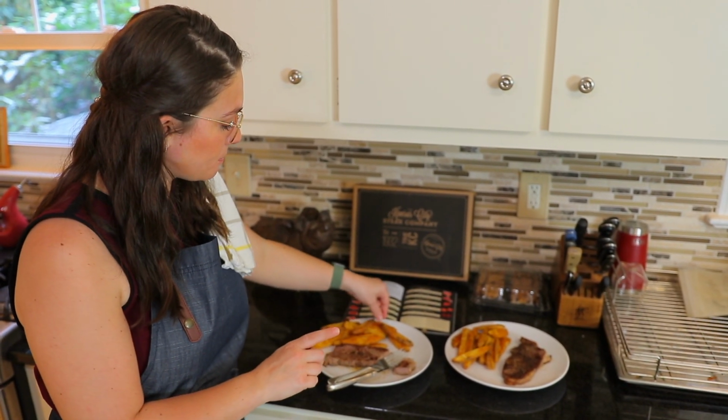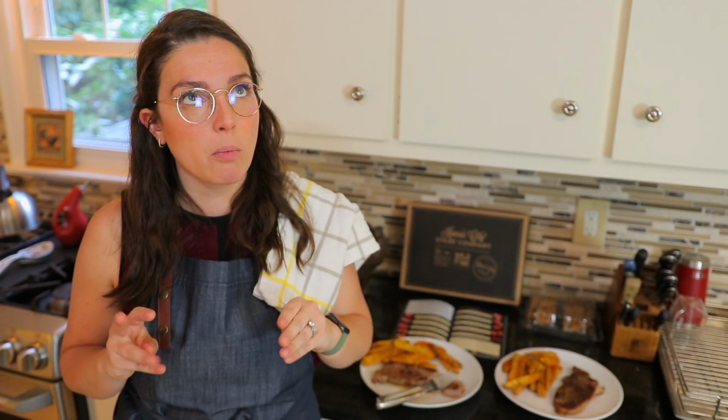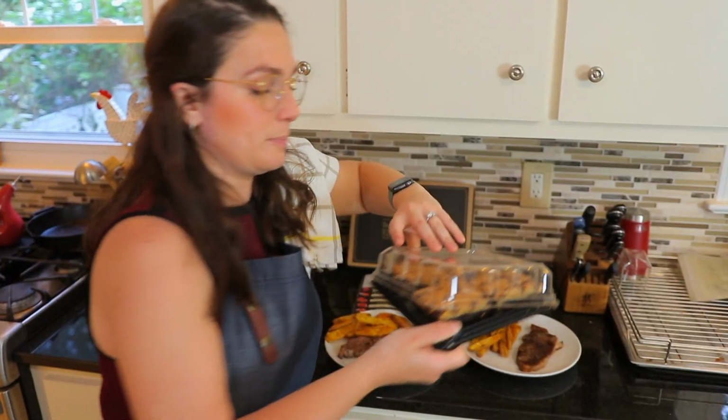All right, fry time. Smells good. They're crunchy. I've done frozen fries before. They don't usually get crunchy. That's pretty good. I didn't forget the brookie.